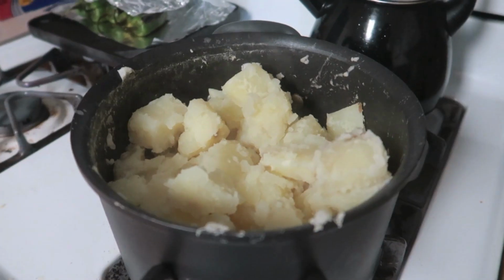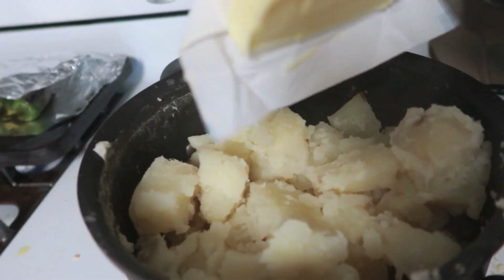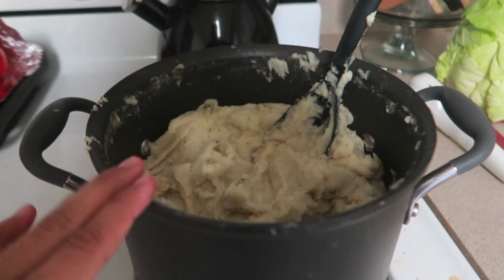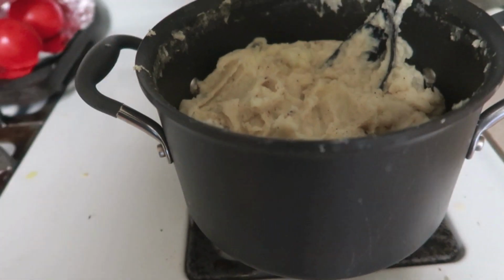and so now they're mushy and soft, and I'm gonna go ahead and put 1 stick of butter in here. Now I'm going to go ahead and mash the butter with the potatoes as it melts. So now I am cooking tomatoes, and I forgot to mention that you can also add pepper onto your mashed potatoes to give it more flavor.